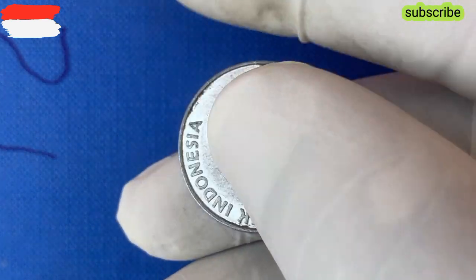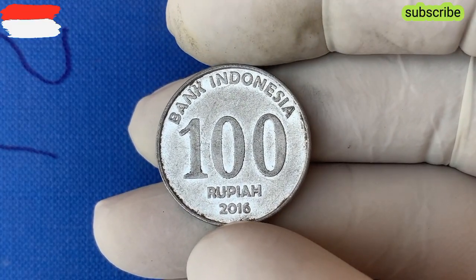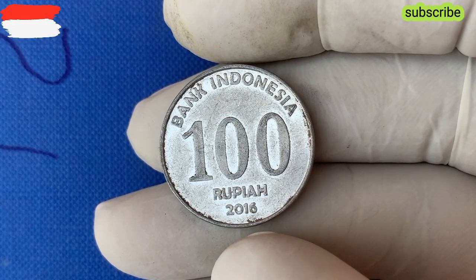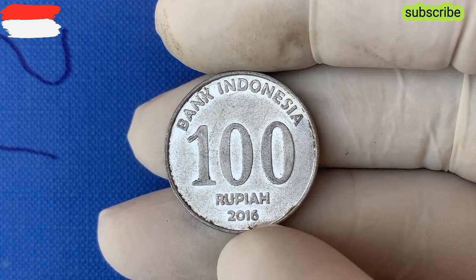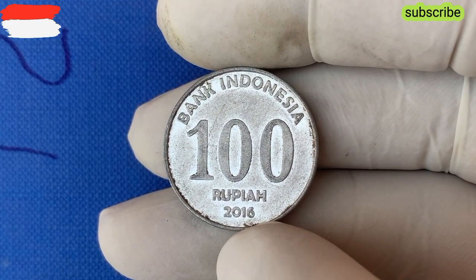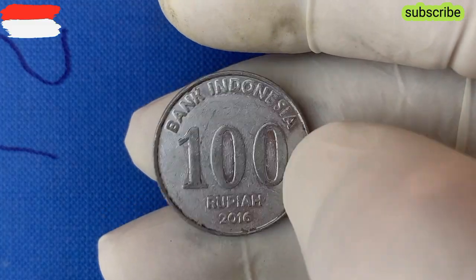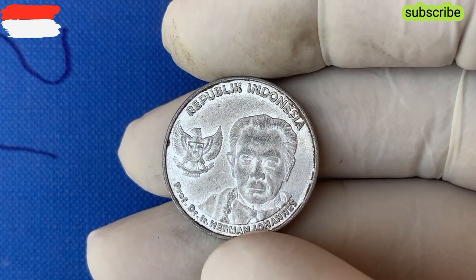Flipping the coin over, you'll find the denomination, which in this case is 100 Rupiah. This coin also showcases elements of Indonesia's national heritage, with its unique patterns and designs symbolizing the country's cultural richness. The level of craftsmanship in the coin's details is something to behold. Every line, every curve tells a story about Indonesia's past and its ongoing journey as a modern, vibrant nation.